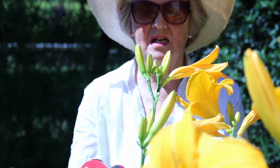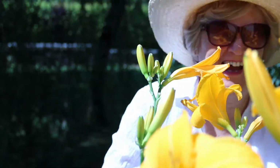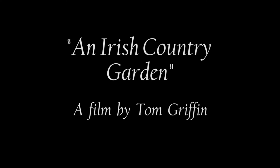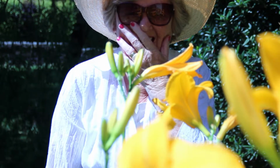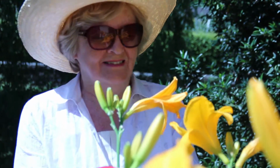These lovely flowers are called One Day Lilies.